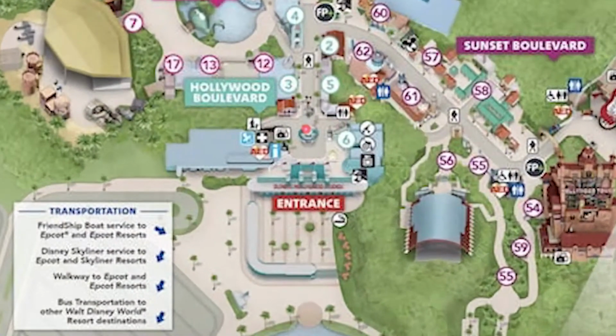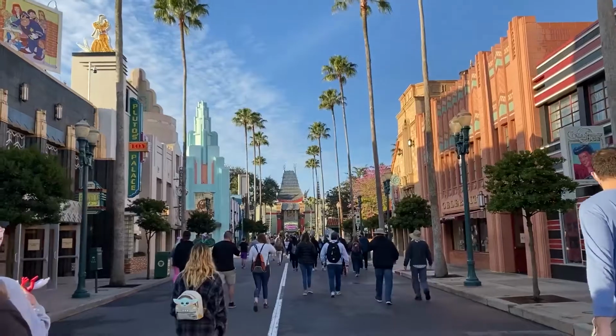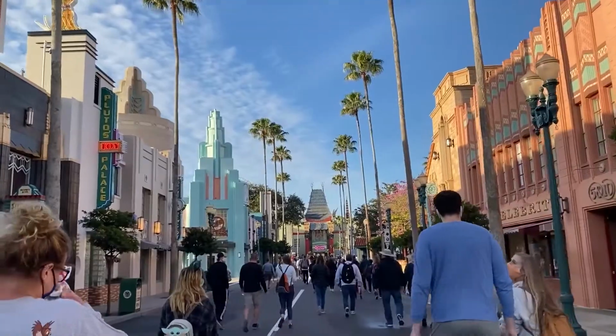The first place you're going to see is Hollywood Boulevard, and as you enter the park, you'll notice multiple stores and restaurants that are similar to Main Street USA, but with a Hollywood spin on them. This is by no mistake. Michael Eisner, the president of Disney at the time, insisted that it have a similar look to it.